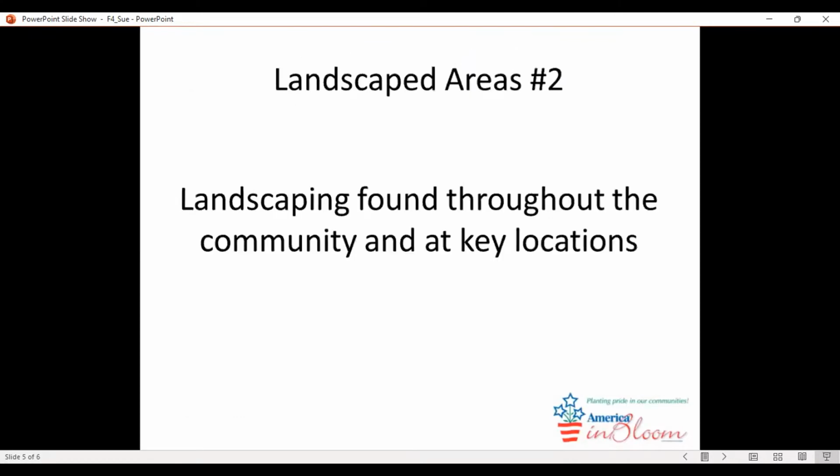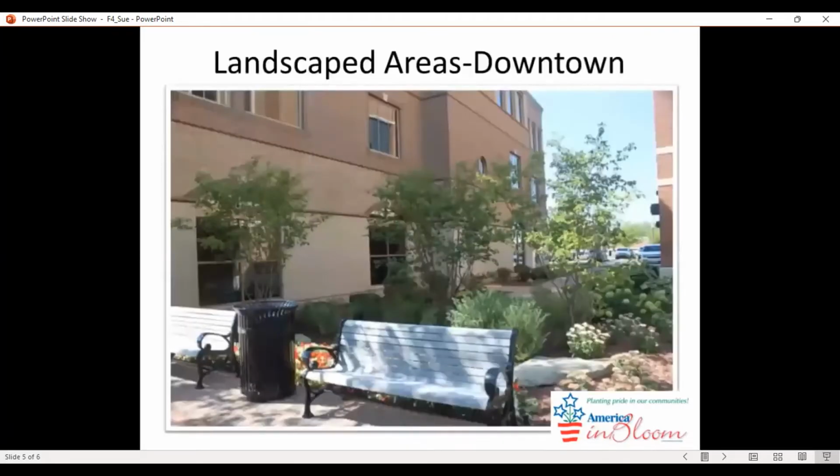Number 2 on the advisor's list for landscaped areas includes landscaping found throughout the community and at key locations. Landscaping adds color and beauty and helps to increase the value of everyone's property. So is it any wonder that the more we landscape, the better it is for everyone? Homes, stores, businesses, government buildings can all use a good dose of well-maintained landscaping.